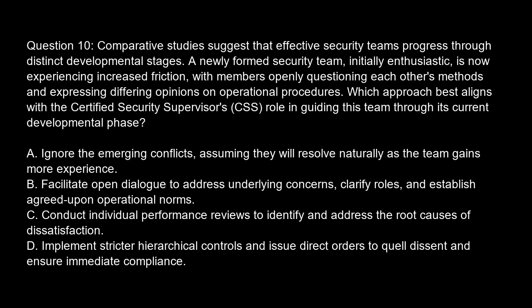Option A. Ignore the emerging conflicts, assuming they will resolve naturally as the team gains more experience. Option B. Facilitate open dialogue to address underlying concerns, clarify roles, and establish agreed-upon operational norms. Option C. Conduct individual performance reviews to identify and address the root causes of dissatisfaction. Option D. Implement stricter hierarchical controls and issue direct orders to quell dissent and ensure immediate compliance.